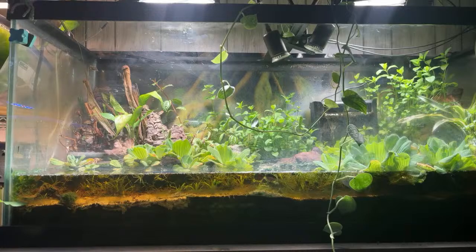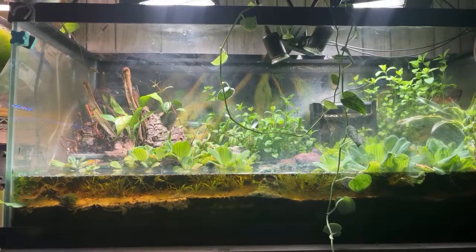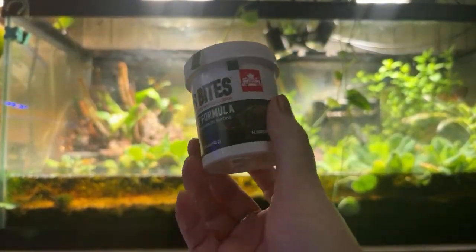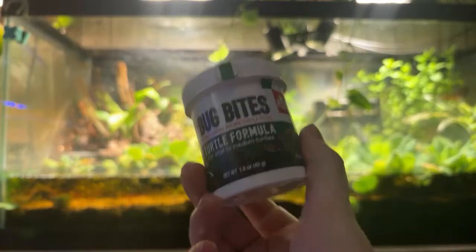Jazz says, I always wanted to keep turtles. Are they tricky to care for? Well, the ones that I have aren't tricky to care for. They're pretty simple. All I'm going to do is feed them turtle bites, which actually is really high quality turtle food.